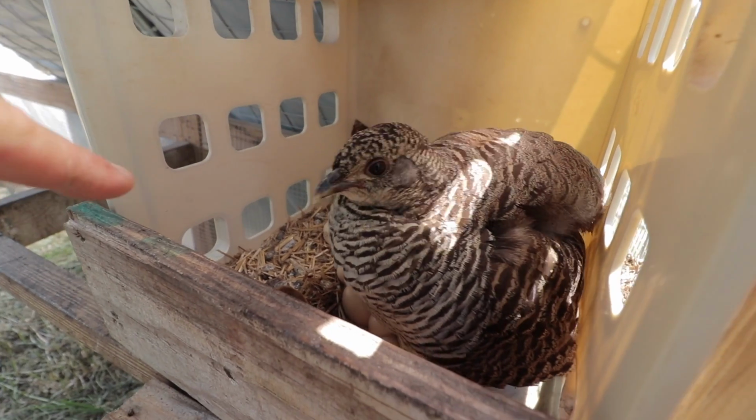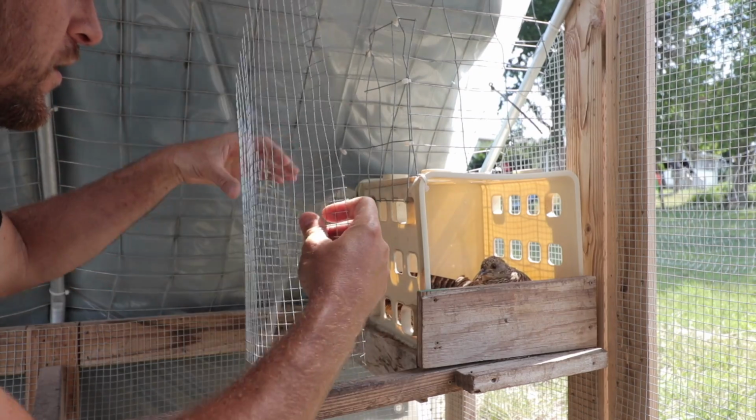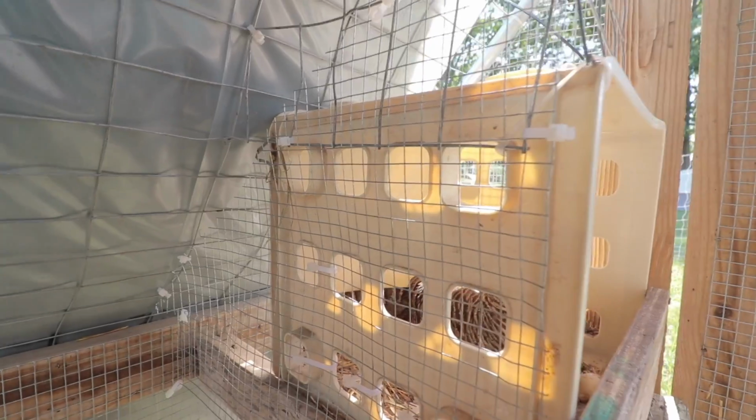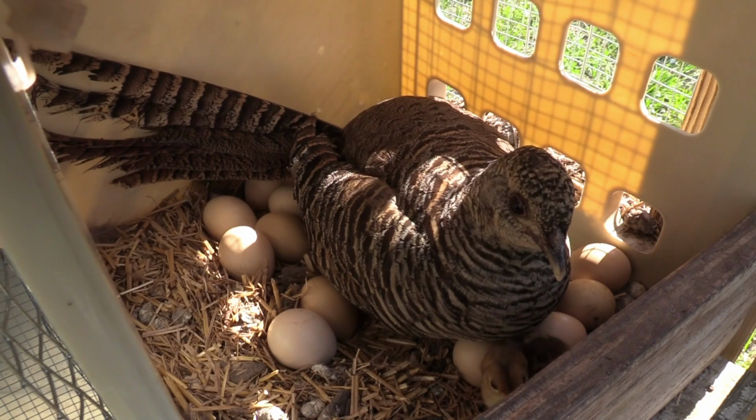You can see there's some holes. Don't peck me. You can see there's some holes right there, right out here outside. So I need to see if there's something I can do to fill up those spots right there so we can keep that chick from falling out. And let's see if we can capture some more of this hatching.